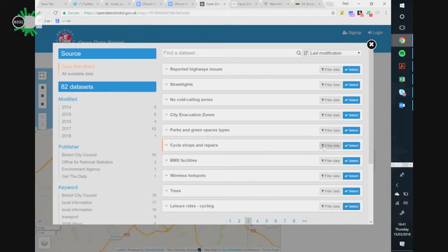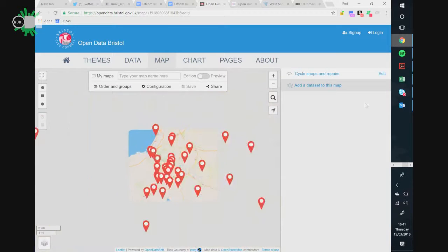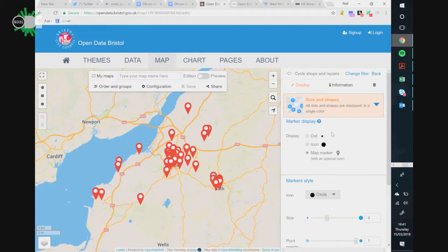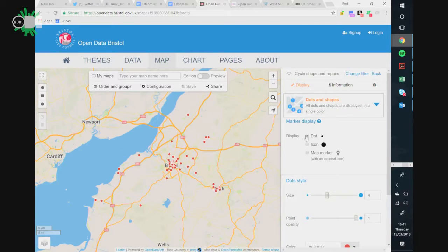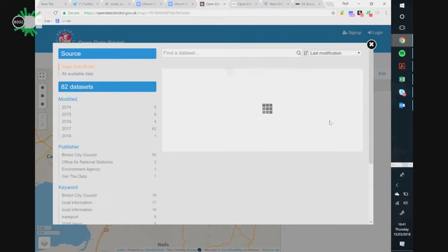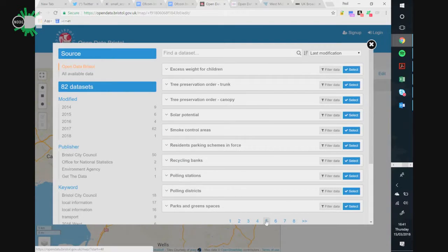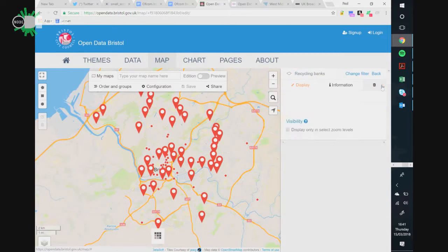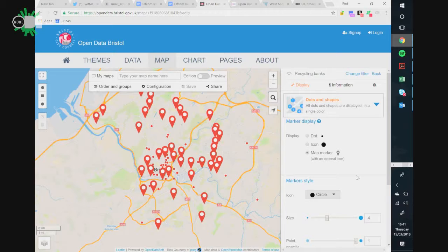So if I add in, I just want to get the point across, if I do cycle shops now, I might not like the view of that so much, so again it's editable. I make it dots, that's a bit easier on the eye. And then I might just layer on top of that. Let's just do a quick one, recycling banks. Not that great as a data combination, but for speed. And again, I can change the colours and so on.